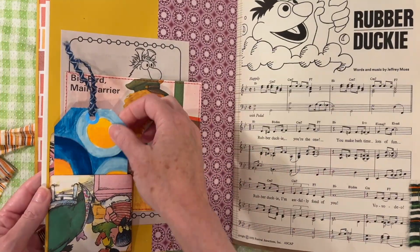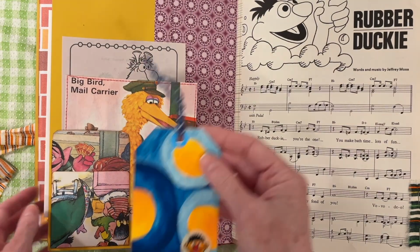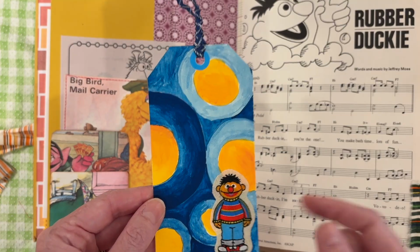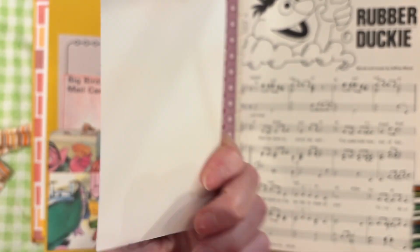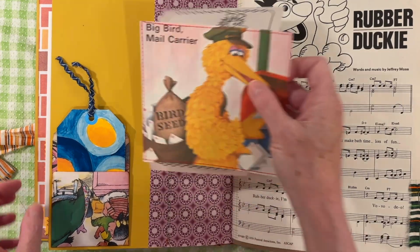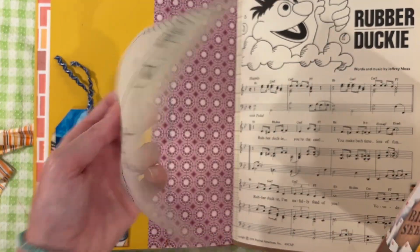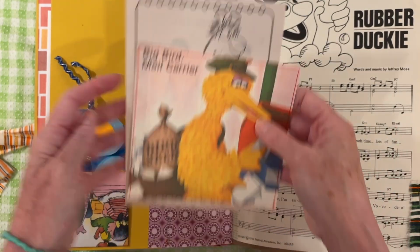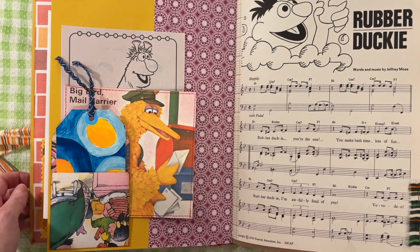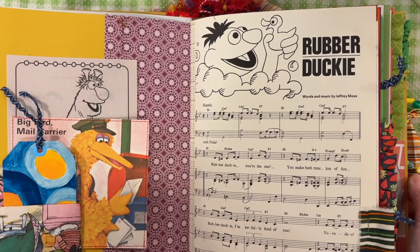Here we have a library pocket made from a book page. My husband actually did this with gouache paint. And then this is a fabric Ernie. And then here we have a journaling card and a coloring sheet. I'm not going to show the backs of all of them because I want the recipient to be able to find the QR codes on their own. It's kind of a treasure hunt.